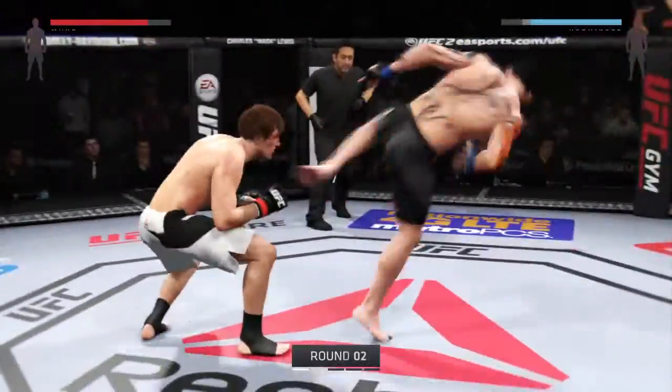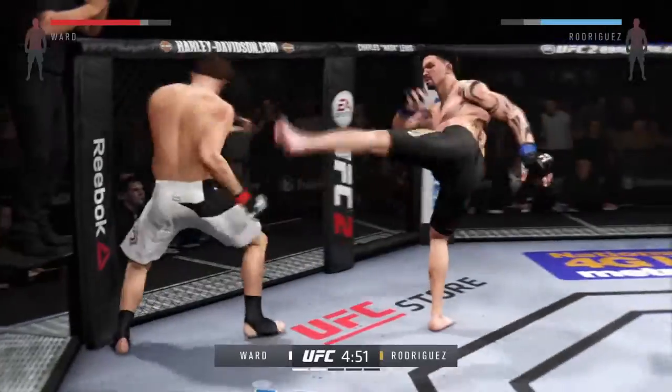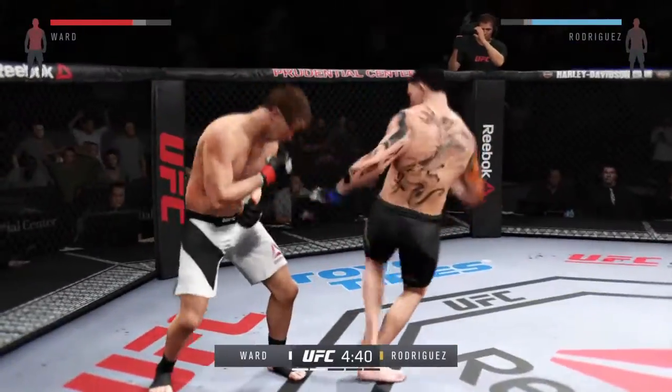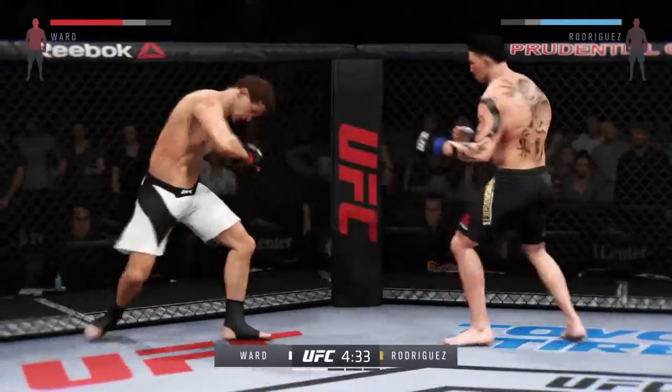Round two. Starting off this round, you gotta think he's probably still hurt from that last round. He's gonna wanna move and avoid taking damage early. Wow. Combination by the champion. He's starting to land those kicks to the body. Joe, you're absolutely right. Those kicks to the body are doing serious damage.